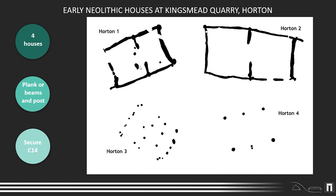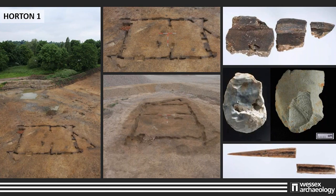Now we had two different styles of houses from the four, two different types of construction. Two were the plank or beams, referred to as Horton 1 and Horton 2. And then we also had the two earth fast post structures, referred to as Horton 3 and Horton 4. All of these structures follow a similar pattern based around six posts, and that's important and we'll come back to it later on in the talk.